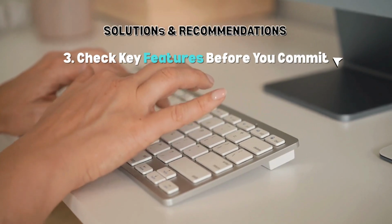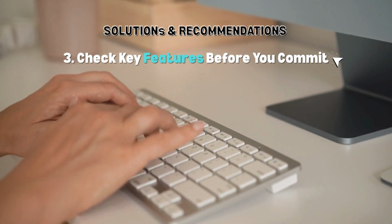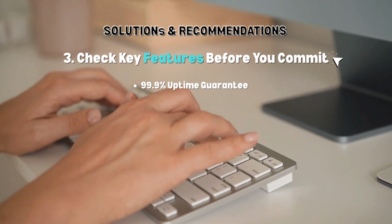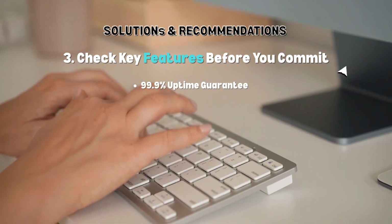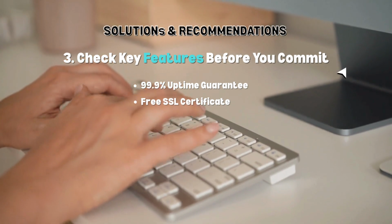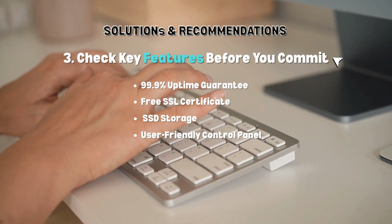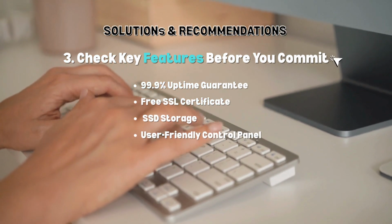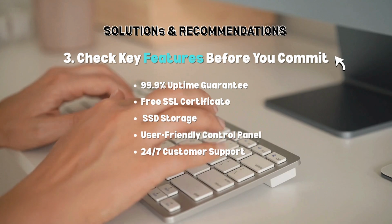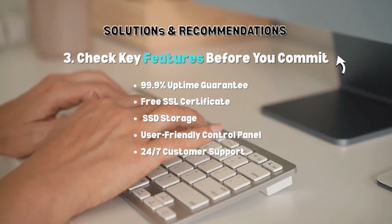3. Check key features before you commit. Buying hosting without checking features is like booking a hotel with no beds or Wi-Fi. Look for 99.9% uptime guarantee. No one likes surprise downtime. Free SSL certificate shows your site is safe. SSD storage, lightning fast page loads. User-friendly control panel. cPanel is your BFF. 24/7 customer support, not just Monday to Friday, 9 to 5. Must-have hosting features for beginners and pros.